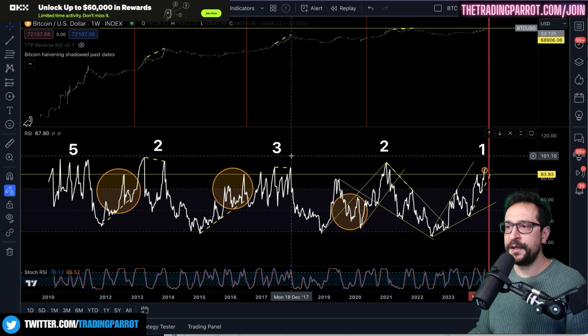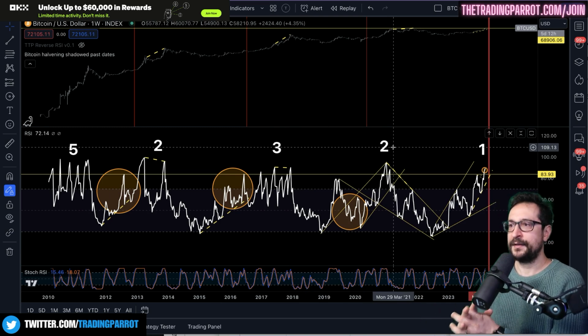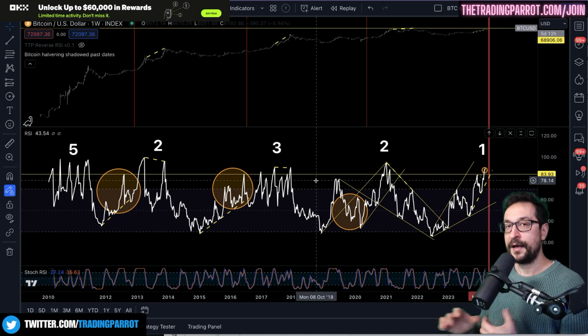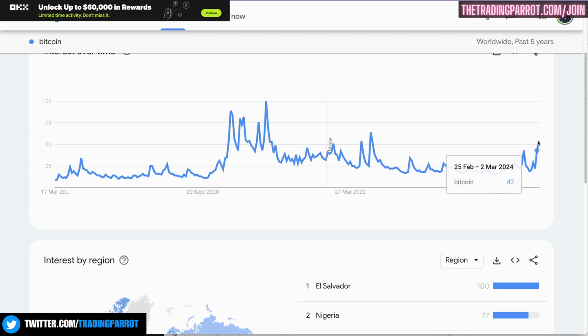Is it going to be roughly a year, or is it going to be like COVID that was only 28 days? I don't think it's going to be like COVID because that is a black swan event, very unique. But it seems to be that all cycles have respected less than a year with the exception of the first one. From the social point of view, things are exploding and developing really quickly.